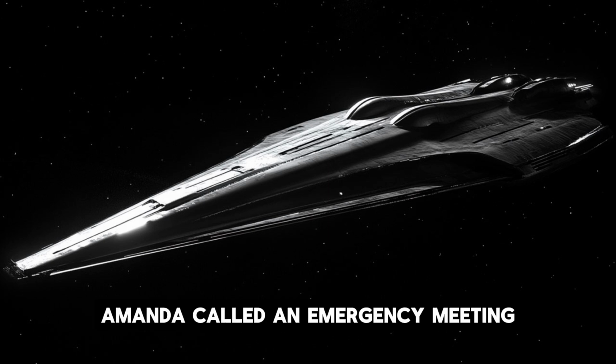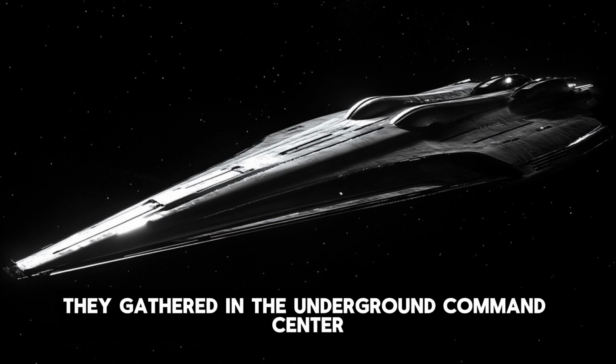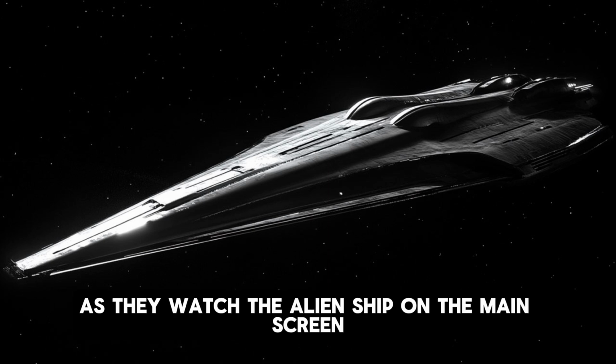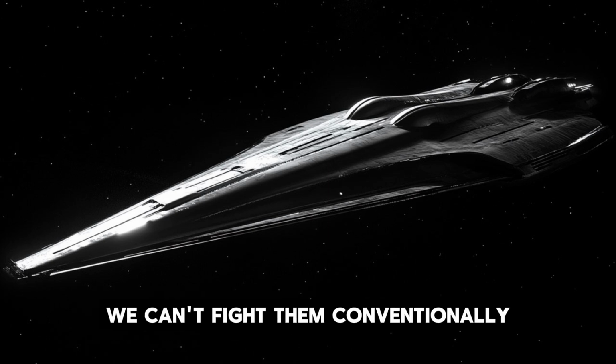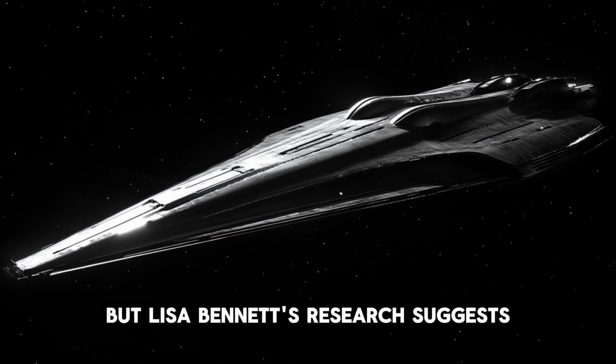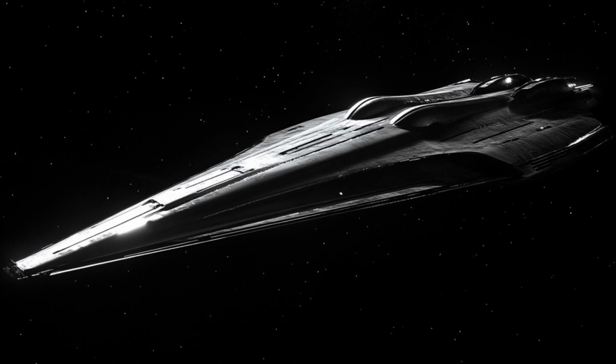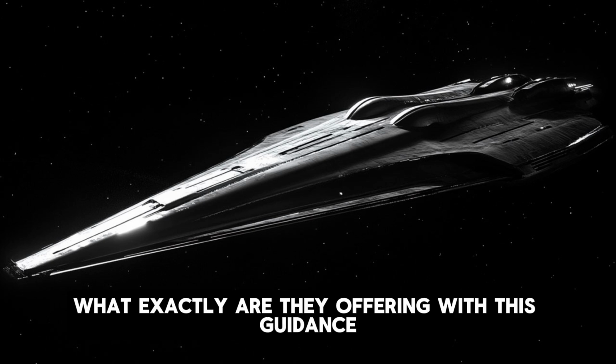Amanda called an emergency meeting with Earth's leadership. They gathered in the underground command center, faces grim as they watched the alien ship on the main screen. "We can't fight them conventionally," Amanda explained. "Their technology is too advanced, but Lisa Bennett's research suggests they can't control us the way they control other species." One of the generals spoke up. "What exactly are they offering with this guidance?"